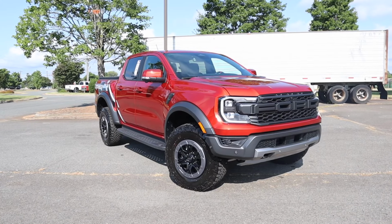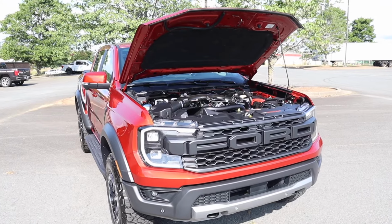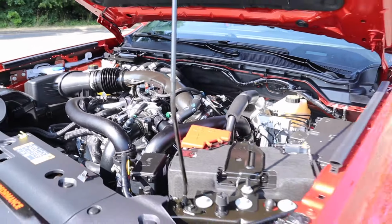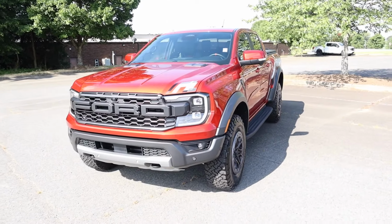So this Ranger Raptor is finished off in hot pepper red metallic. MSRP is just over $60,000. Now this is powered by the 3-liter twin turbo EcoBoost V6 that is paired to the 10-speed automatic transmission. It pumps out 405 horsepower, 430 pound-feet of torque. That power is primarily sent to the rear wheels.